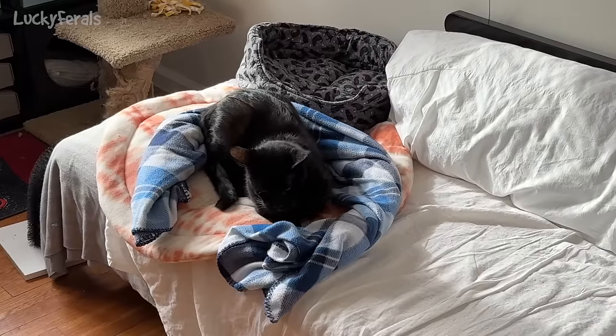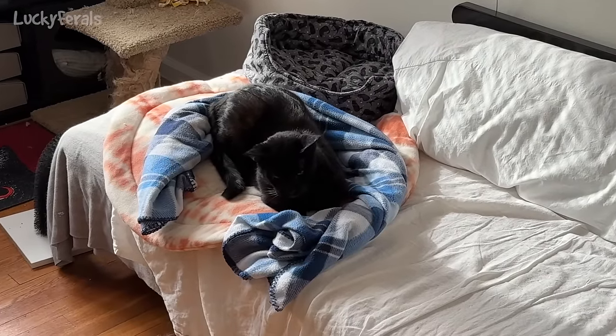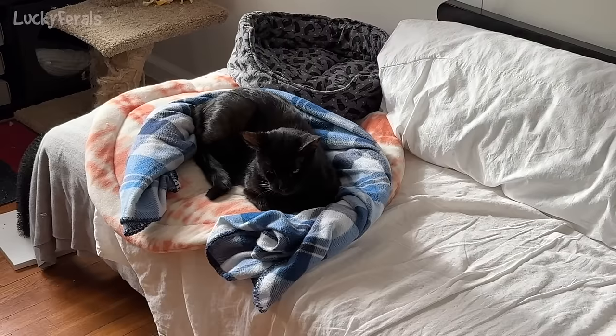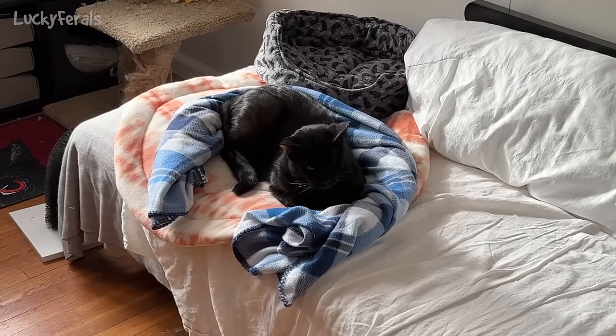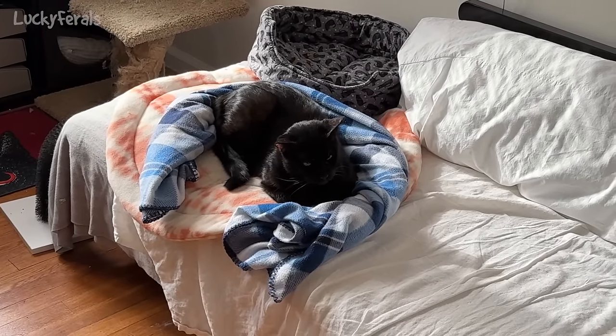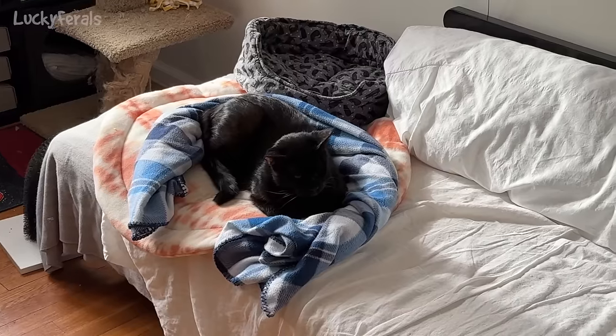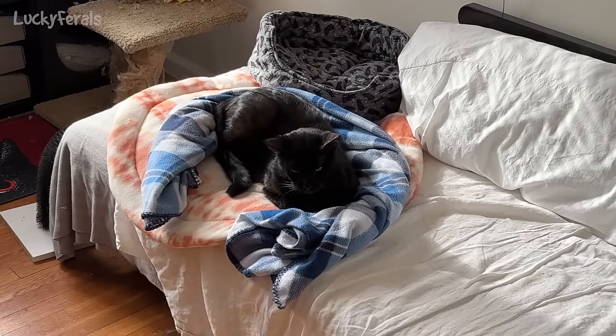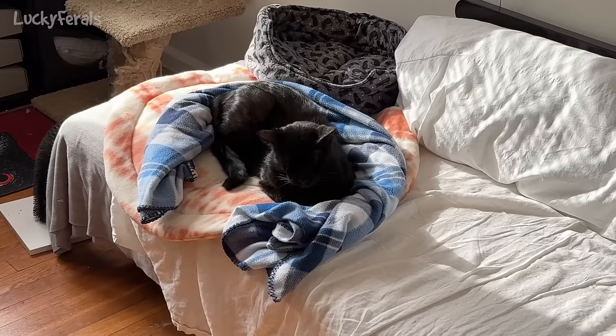It's 12:30 p.m. There was just a fight here in Boo's room. I have to check the security camera. Hopefully it picked it up. Boo was resting very peacefully on his bed, his little fake cat bed, and all of a sudden, Nancy ran into the room and tried to attack him. So I got to see what happened.